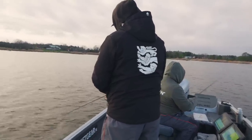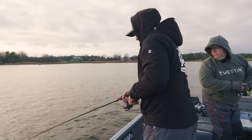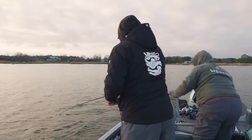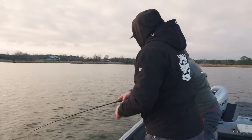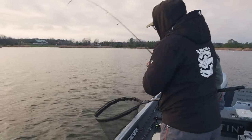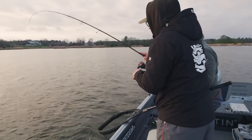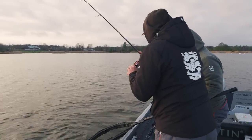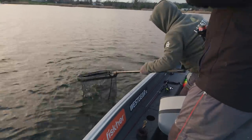But yeah, there's one. Fish. That feels like a pike to me. Oh no, I think it could be a perch actually. Yeah, no, it's a perch. Oh, good one. Good one. Ah, you're still on the jerk bait, yeah.